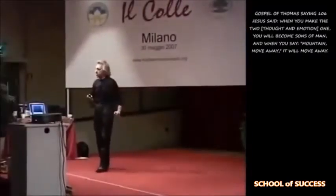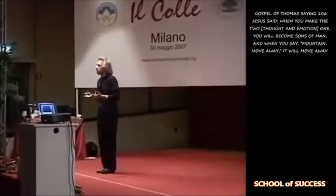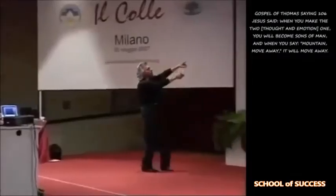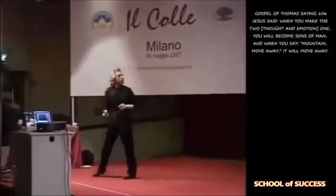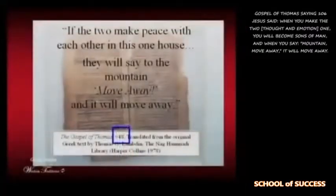If the two make peace with each other in this one house. When Jesus is talking about the house or the temple, what is he talking about? What is he talking about? Precisely you. You are the house. You are the temple. If the two make peace with each other in this house, if thought and emotion become one, if they make peace with each other in this house, look what happens. They will say to the mountain, move away, and it will move away.